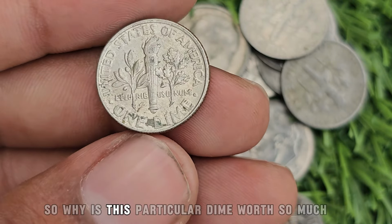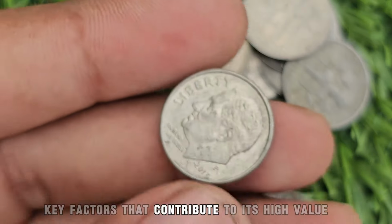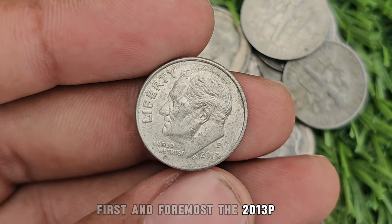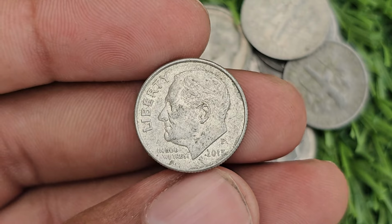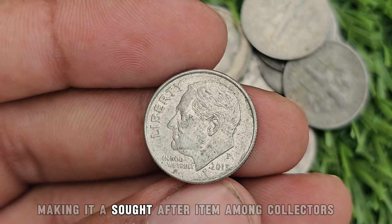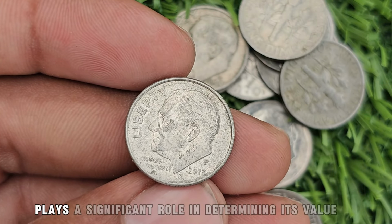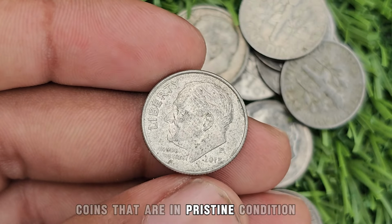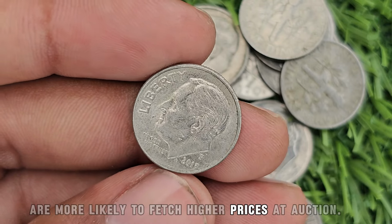So why is this particular dime worth so much? There are a few key factors that contribute to its high value. First and foremost, the 2013 P Roosevelt 1 dime coin is considered to be a rare find. The mintage numbers for this specific coin were relatively low, making it a sought-after item among collectors. Additionally, the condition of the coin plays a significant role in determining its value. Coins that are in pristine condition, with minimal wear and tear, are more likely to fetch higher prices at auction.